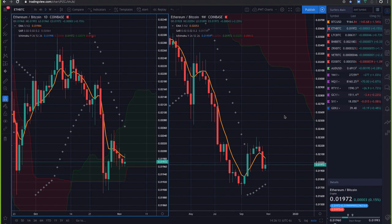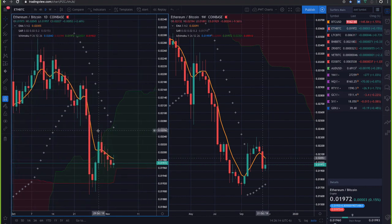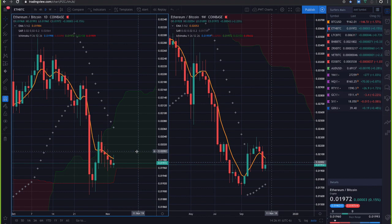If we look at the daily chart on Ethereum, we have a bear market scenario where you're in a negative downtrend, and you have bullish intraday momentum picking up. So that's telling me that the market may be trying to run a little bit further from this bounce off the lows. So I'm anticipating that the market's going to try to do that at some point this week.